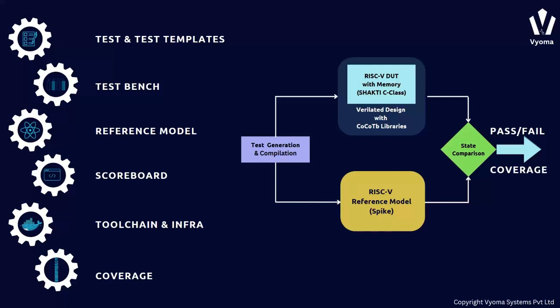In case of a RISC-V processor, I am presenting the different components that come into play for processor verification. Initially, we have tests and the test templates. Here, the test refers to the RISC-V assembly test that exercises any processor design. And test templates are the configurations that we provide to the RISC-V generator that generates the RISC-V assembly to exercise the processor. So this complete set provides the whole test infrastructure for the processor.